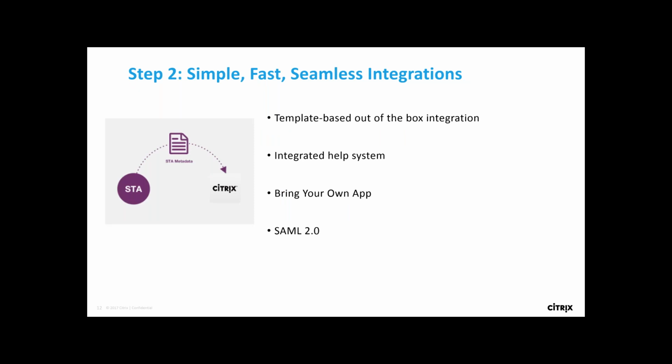So let's look at how we can take that user identity and that authentication method and very quickly integrate with Citrix products and other products. We have developed templates to make it very easy. So I'm going to show you in around 5 steps how you can very quickly integrate with a couple of Citrix products.